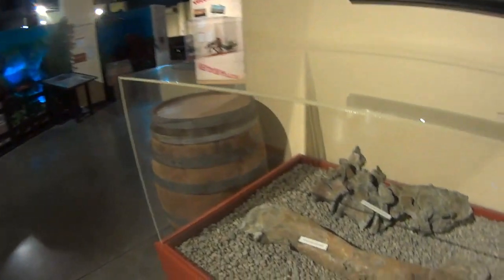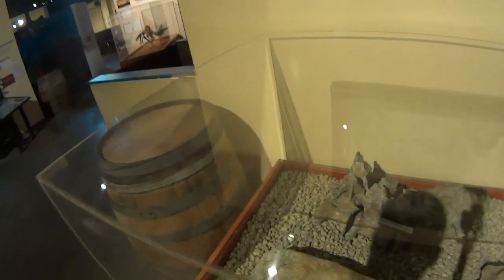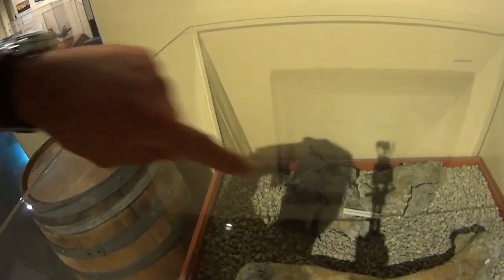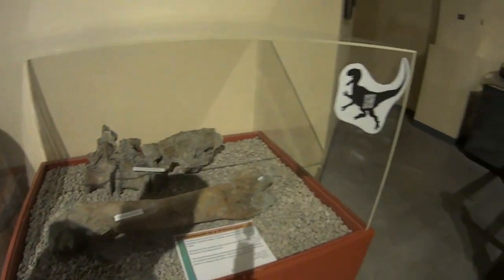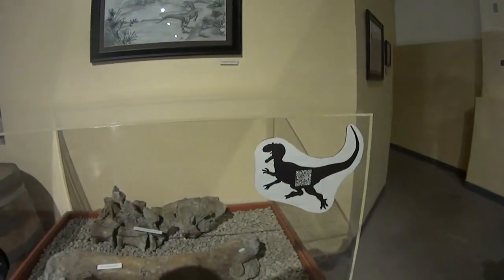Some more Allosaurus material right here. Sacrum right there, the vertebrae in the hips, and a femur. Pretty neat. I like that silhouette. Very dynamic.